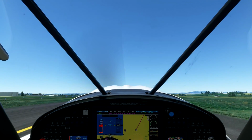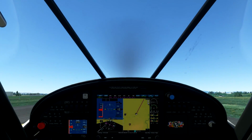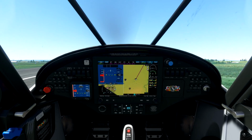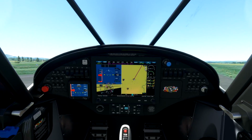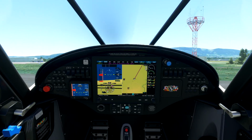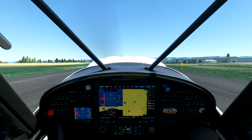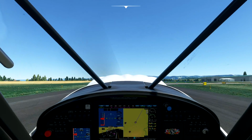I think we're going to do a 360 so we can take that exit that we just passed. I don't think anybody will mind too much. Just kick the tail around. Back taxi to this exit onto Alpha, back to the ramp.